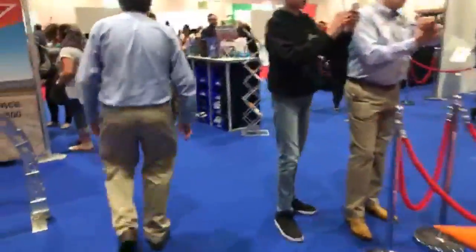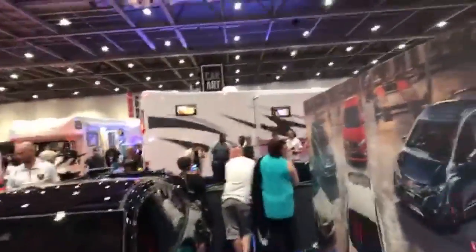What else? What else can I show you? I think that is pretty much it. That is the London Motor Show. And then in the middle, turn. Why don't they make the buns this small?